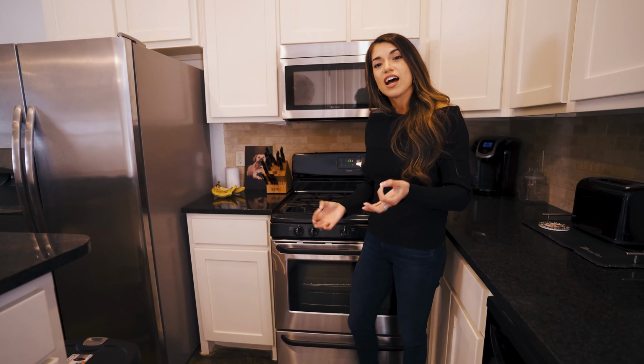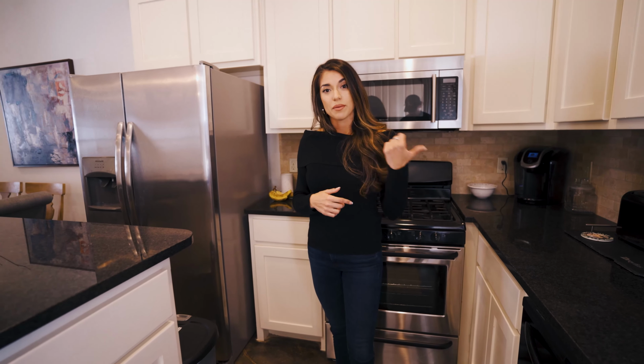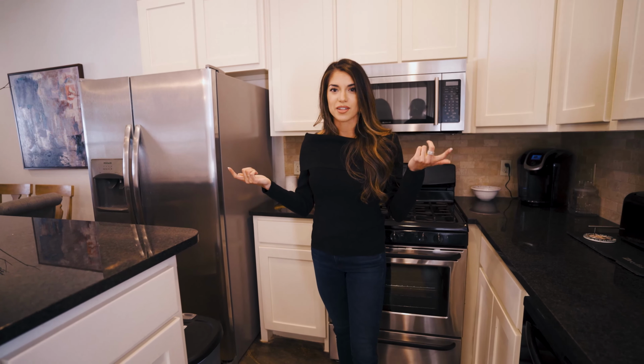So look around your house, what are your little things? And then let's go outside and see what we can do outside in the backyard. This place has a backyard, it's fabulous. So if you want to buy it, it may be for sale soon.